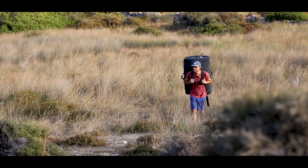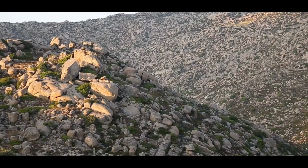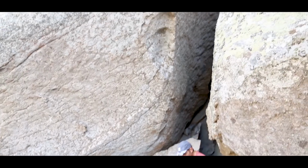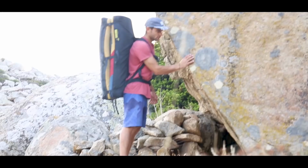So we spent 3 days just exploring all these different pockets of bouldering zones along Tinos Island. We first discovered the sector of Volax, which was totally overwhelming because there were so many boulders. Apparently there's like a guidebook written in German with 600 boulder problems in it, and that's just a fraction of the bouldering that is available in Tinos.